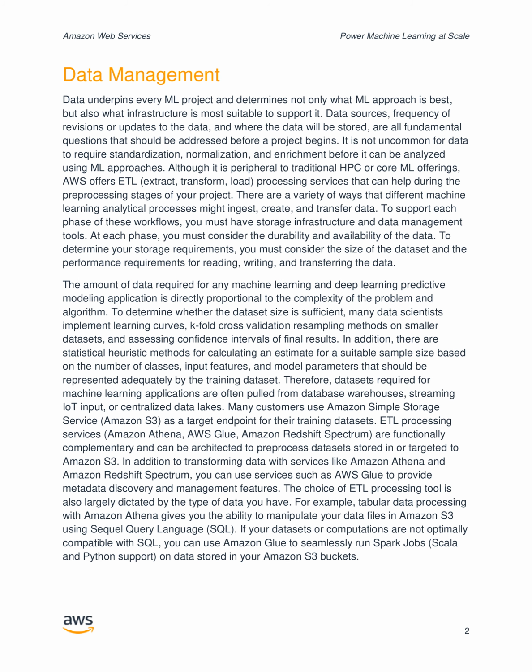Data management. Data underpins every ML project and determines not only what ML approach is best, but also what infrastructure is most suitable to support it. Data sources, frequency of revisions or updates to the data, and where the data will be stored are all fundamental questions that should be addressed before a project begins. It is not uncommon for data to require standardization, normalization, and enrichment before it can be analyzed using ML approaches. Although it is peripheral to traditional HPC or core ML offerings, AWS offers ETL, extract, transform, load, processing services that can help during the pre-processing stages of your project.